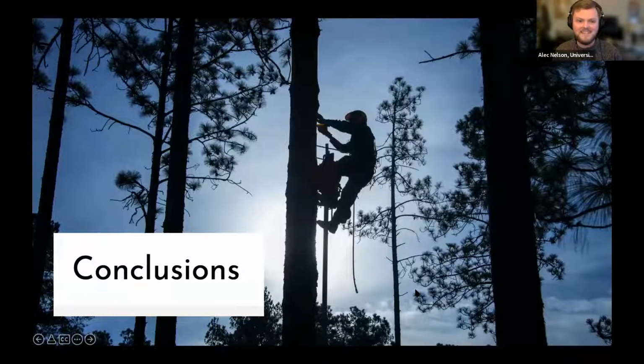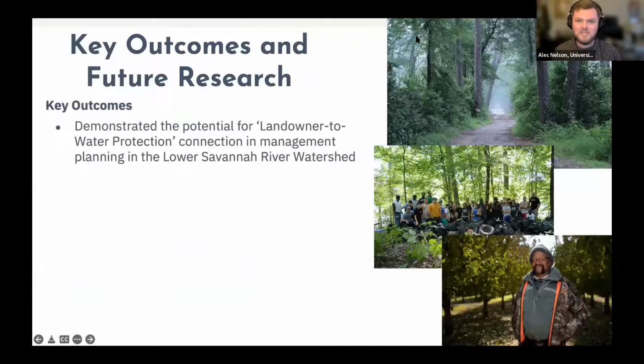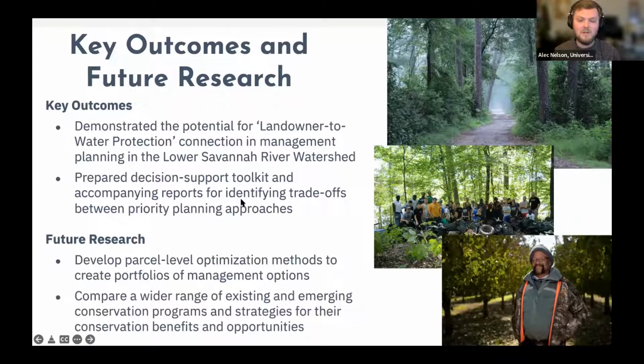So wrapping up, we were very happy with the results of this work. We demonstrated the potential for landowner to water protection connection and management planning in the lower Savannah River watershed, and prepared a decision support toolkit and accompanying reports for identifying the trade-off between these different priority planning approaches. Future research in this arena would likely be focused on developing parcel level optimization methods to create portfolios of management options, particularly to look at different programmatic approaches and compare a wider range of existing and emerging conservation programs and strategies for their conservation benefits and opportunities.